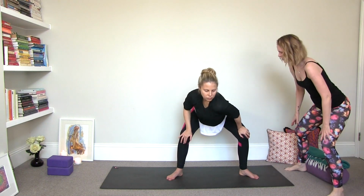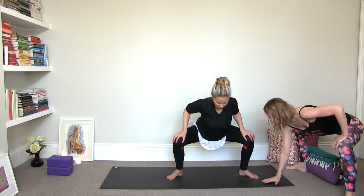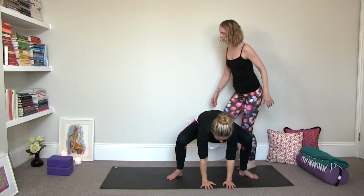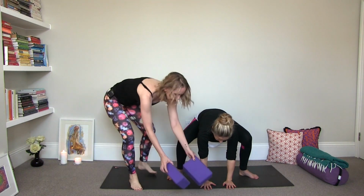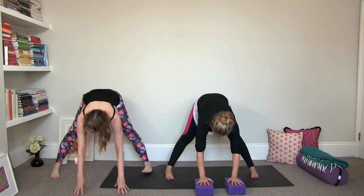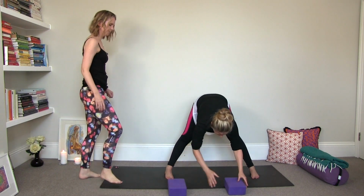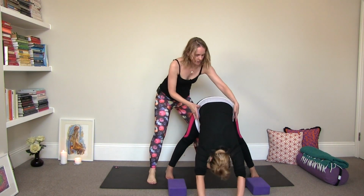And then come to the center and bend the knees a little bit further and gradually lower your hands to the floor. And you can use your blocks here as well if you need them for support. And then slowly you're going to lift your heels and then turn your heels out to pigeon-toed and walk your hands forward. Great, and just drop your head down.